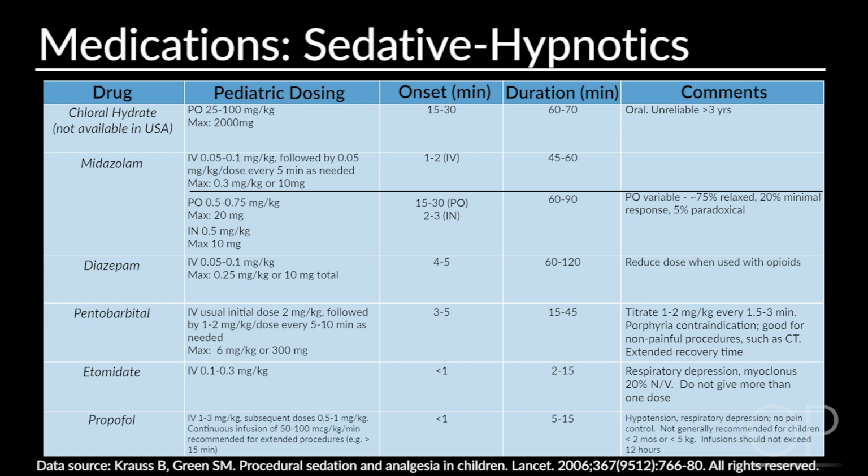Propofol is a wonderful sedative, typically given as 1 milligram per kilo for older patients, but needs to be given as 1.5 to even 2 milligrams per kilo for younger patients to achieve sedation. It's important to remember with propofol that there is no pain control, and if you're going to have a painful procedure, even though you can essentially make the patient unconscious, it's very important to use analgesics.